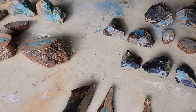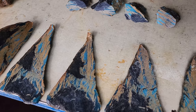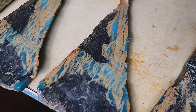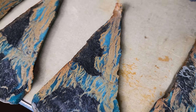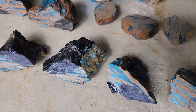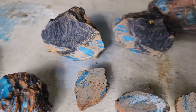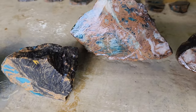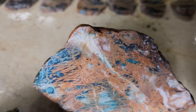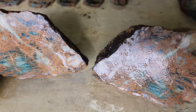And then here's some of that, what I'm calling tiger stripe. I don't know what else to call it. If you guys have any idea what this is, let me know. But you've got the blue and the orange bands, and then the phyllite is the black. And some of it is just phenomenal color. There's one back here I really like. This one's kind of like a cross between Listwanite and the tiger stripe. Some quartz in there. That one's very cool.